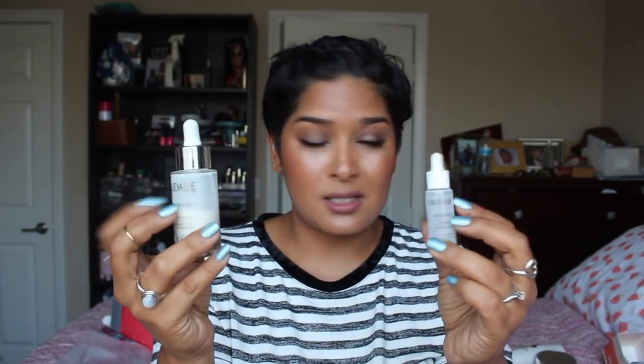I am gonna keep the little sample size bottle here because I can always fill some of this into this whenever I'm traveling, because this is pretty heavy. These are glass bottles, and these come with a little dropper here. Again, I only use it in this area here.